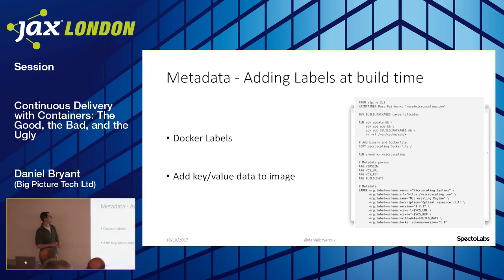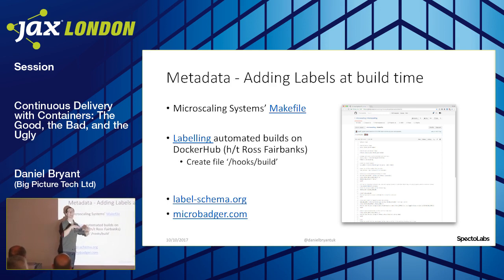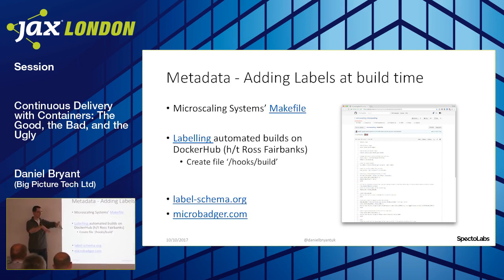There's a makefile, because sometimes it's quite tricky to add all the data you want. So I'm a big fan of make, to be honest, as much as I love Maven and Gradle. Make is really nice. There's a makefile from Microscaling Systems, which they've open sourced, and you can use it to automate a lot of the labeling, such as the git SHA, the build date, the owner of the image, that kind of thing. So you can run the makefile locally, or you can run it as part of your CI/CD, and it bakes the current data into your image via labels within your Dockerfile.